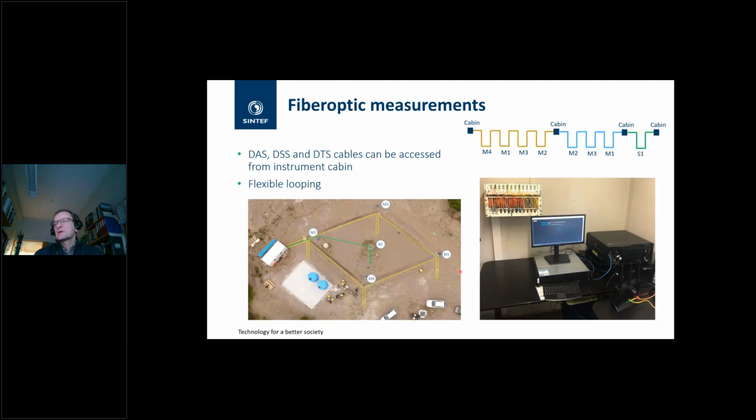We have, as I mentioned, a lot of fiber optics here. The fiber optics are arranged in a loop, starting at the instrument cabin, going down in the first well, going to the next well, and so on. We can combine them in different loops, as shown by this figure, using this patch panel. So we can combine them as we want and as we like. In addition to the instrumentation of the fiber optic cables in the 4 monitoring wells, we also now have a fiber optic cable in the injection well down to 55 meters depth.